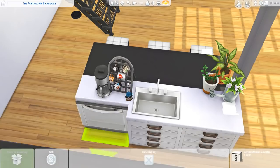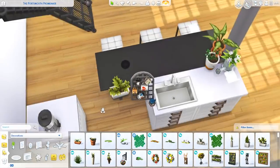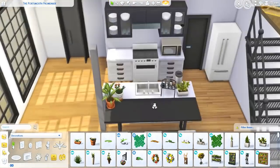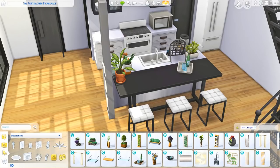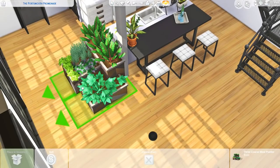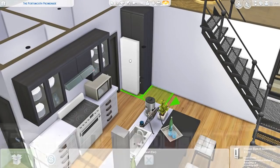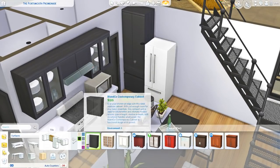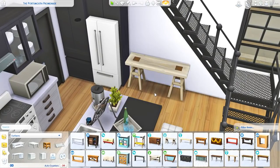and I used the windows from Moschino to make it look like just one multi-story window, which at the moment we don't really have in The Sims 4, which is really disappointing because we had those in The Sims 2. The Sims 2 had a specific category of two-story windows, and that was really cool to use. I actually loved using those way back when.